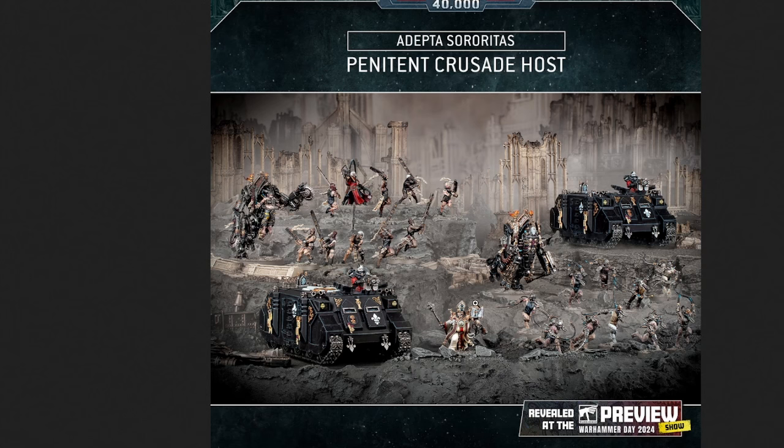Bit strange to have two Rhinos. Didn't know Arcoflagellants could take Rhinos. Same with Repentia. I'm assuming if anyone can, Repentia can take them. But I haven't actually had a look at the 40k rules for Sisters because 40k rules depress me. They're awful. I really want to do a Sisters army. I've wanted to do a Sisters army since before the plastic refresh.